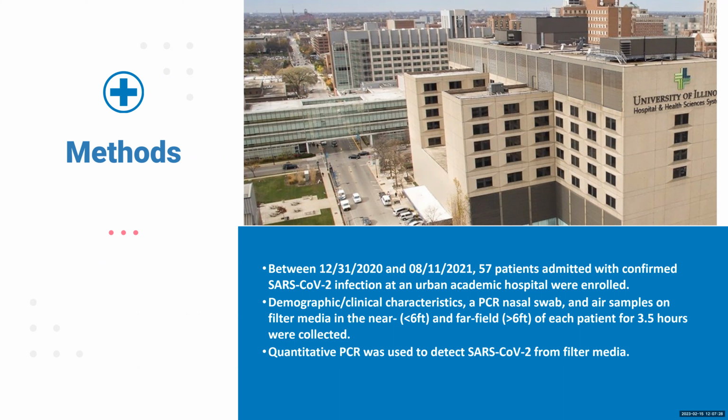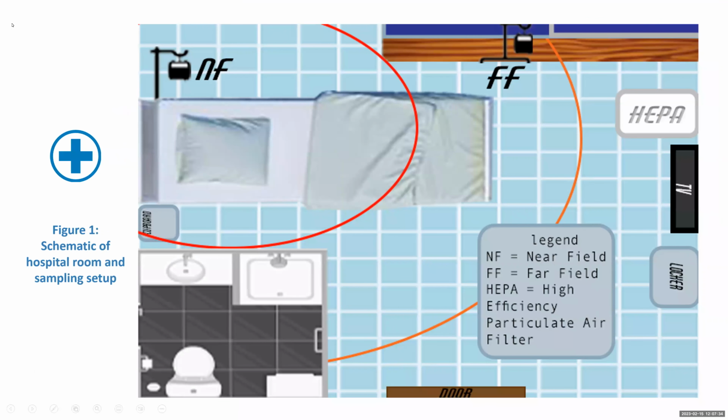At the same time, I will show you on this next slide where we sampled. We drew a schematic of every patient room. Where the patient is, we put what we would call a near field sampler right next to their bedside. And then we had this other rule. Remember the 6 feet rule, that if you're more than 6 feet away, it's no big deal? So we also set up what we'd call a far field sampler that was a little bit further away.